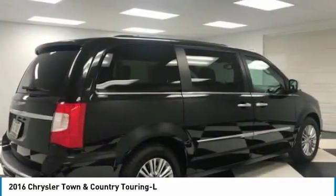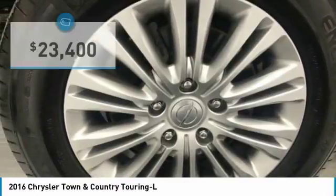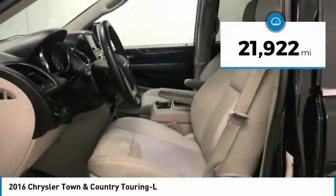Seat 7 comfortably and choose from stow and go seating or the innovative swivel and go seating, and is priced below $25,000. This vehicle has less than 25,000 miles.